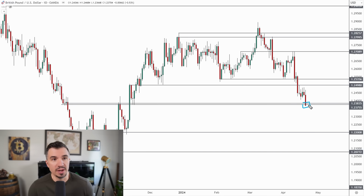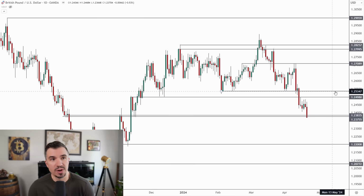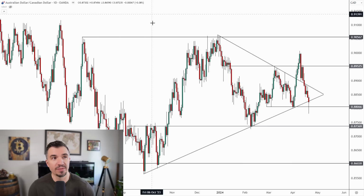With the market closing just a few pips below this area back here, it's just way too close to call. If the market had closed down here, then that would be more convincing, and I would be saying that this is resistance. Okay, so I think some patience is needed here for the pound. But all in all, like I said, as long as the market's below 1.25, I do like looking for shorts on strength. All right, so next up, the Australian dollar versus the Canadian dollar.